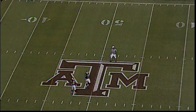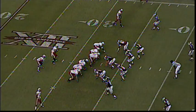Kicking team. 5-yard penalty administered from the end of the kick. So his old average will drop a little bit with that one. First down and 10 at the 33-yard line.